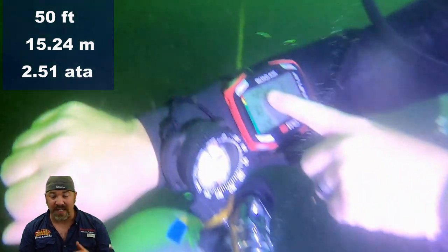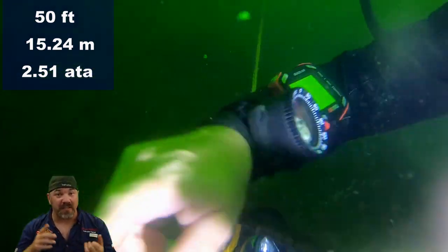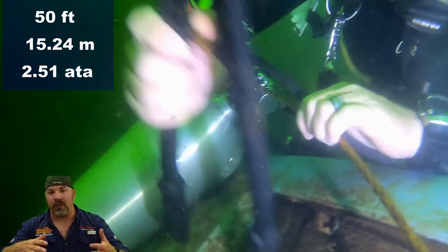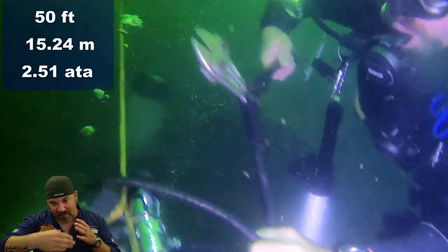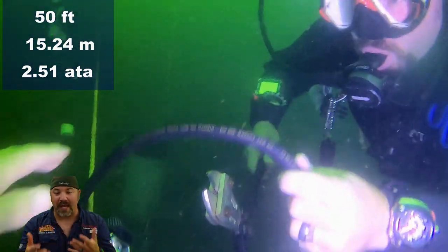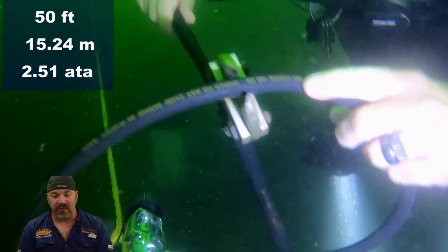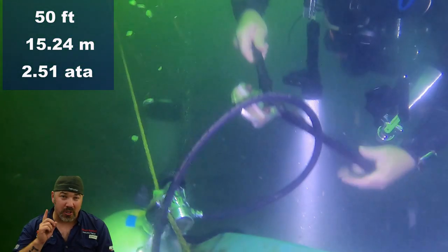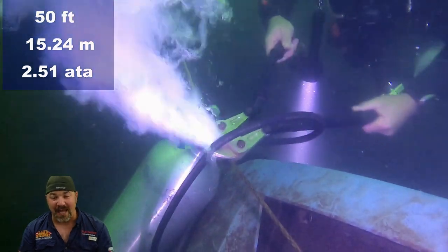This is the low pressure hose test. This is where your second stage fails, either you have a free flowing reg. Now it says 49 on my computer, it was 49. I'm actually slid down a little bit. So it's at 49 where the camera's setting, but as the tank slides down, you'll see that I'm actually at 50 feet. But like I said, if you ever get a free flow, I want to show you just how dangerous a free flow can be, especially at depth.